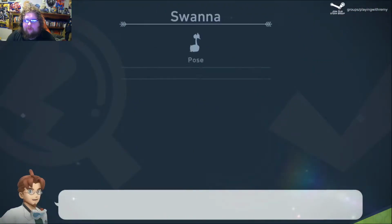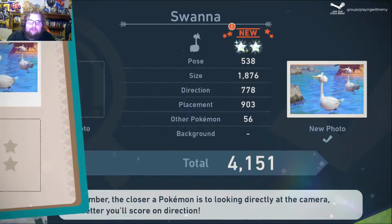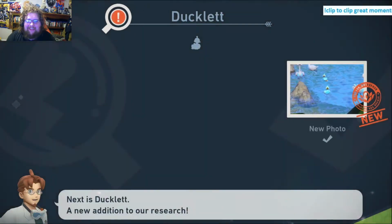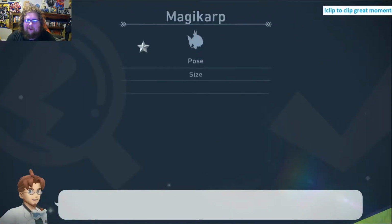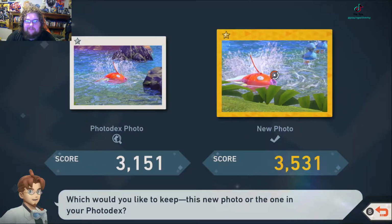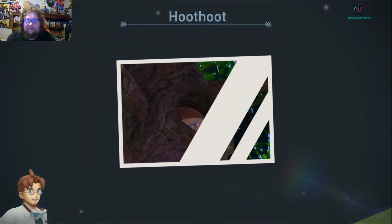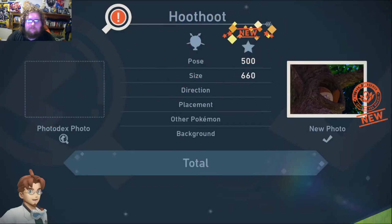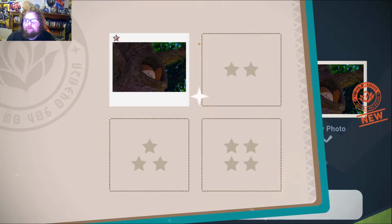That photo looks horrible. Diamonds. Look at the little ducklet, chat. So cute. That is not a 2-star photo, though. Look at the Magikarp. That splash. Splash for me, you little dorbs. Want us to think cursed? Yes. Share thy cursed knowledge with thee.